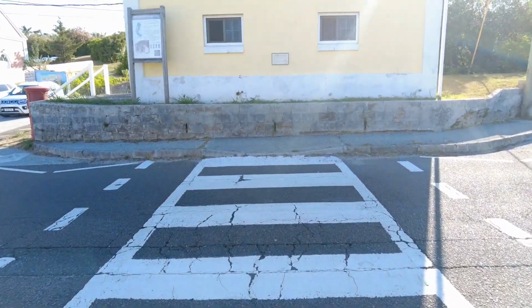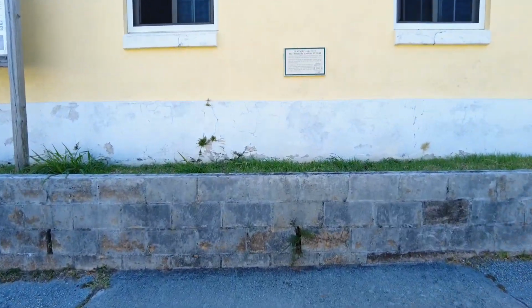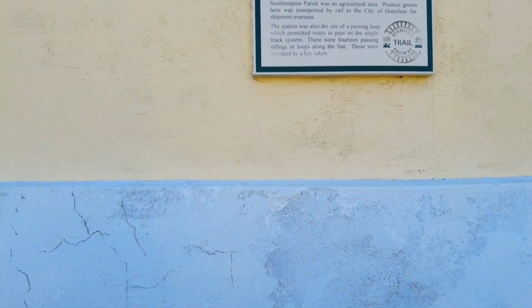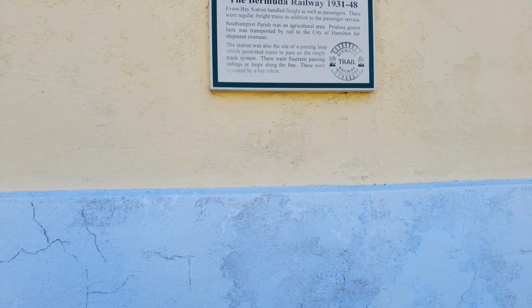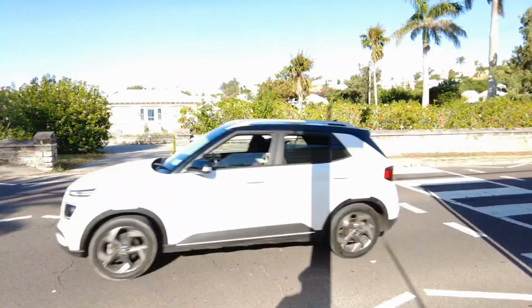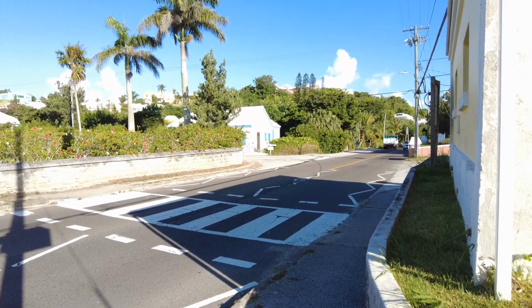Okay, it took me a little while to get this shot here. I wanted to get the, oh, it is confirming, Evans Bay Station, the Bermuda Railway, 1931 to 48. The Evans Bay Station handled freight as well as passengers. There you have it.